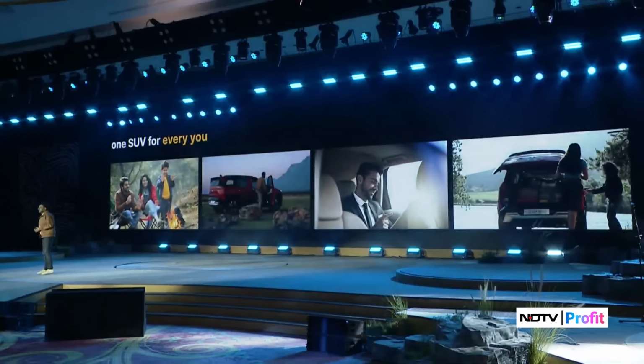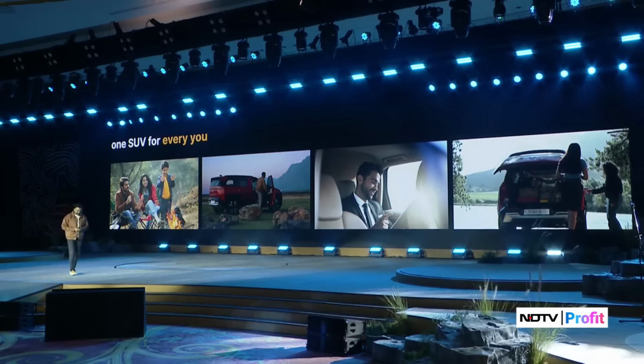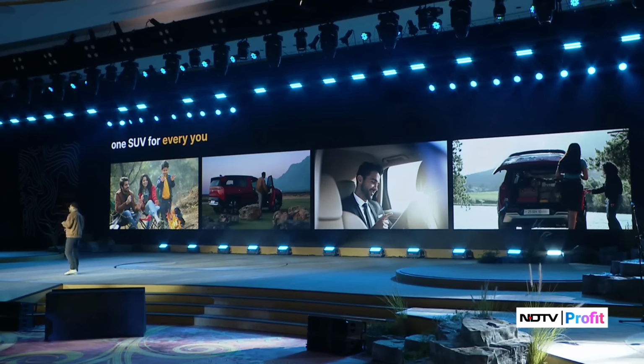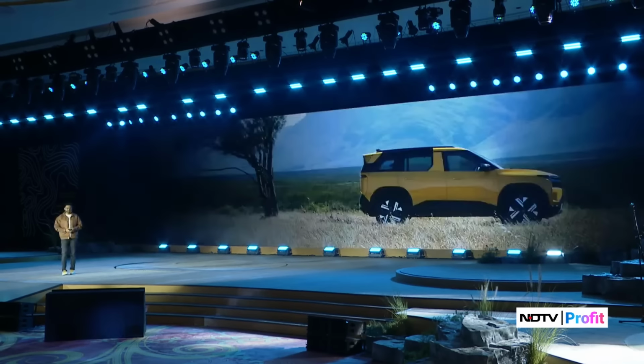The Sierra really is one SUV for every character in the family, for every you. Be it a very upmarket business meeting, be it a camping trip with your family over the weekend, be it an extremely packed return trip from the airport, the Sierra achieves everything effortlessly with a huge sense of premium.